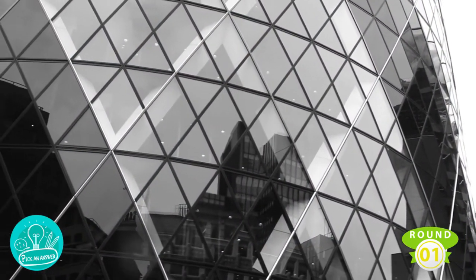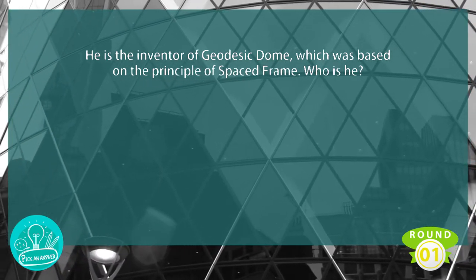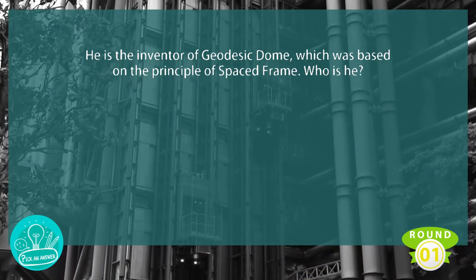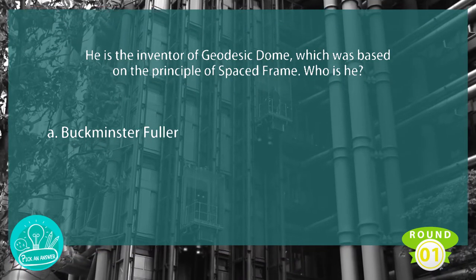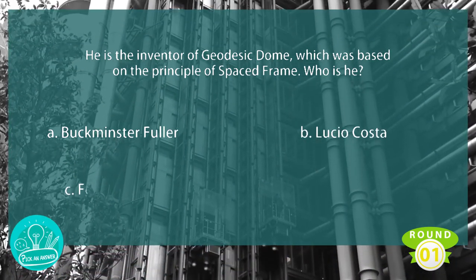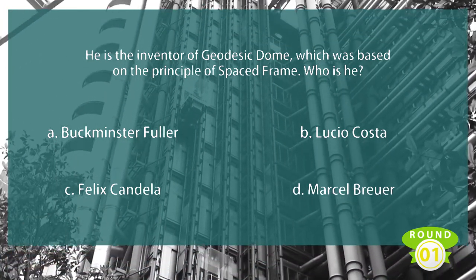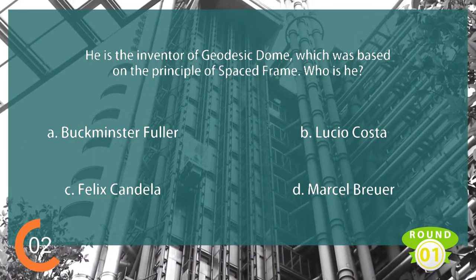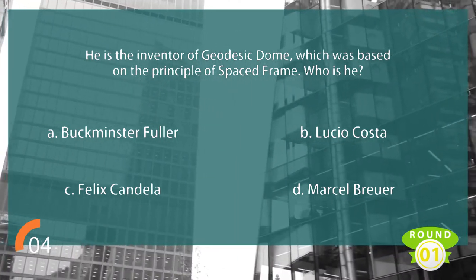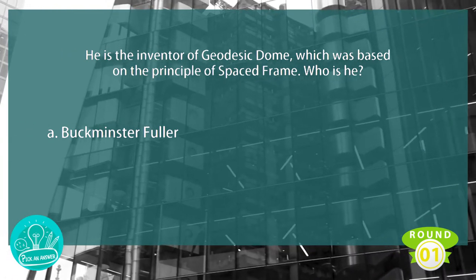Question number 2. He is the inventor of geodesic dome, which was based on the principle of space frame. Who is he? Is it A. Buckminster Fuller, B. Lucio Costa, C. Felix Candler, or D. Marcel Breuer? Pick an answer. The answer is A. Buckminster Fuller.